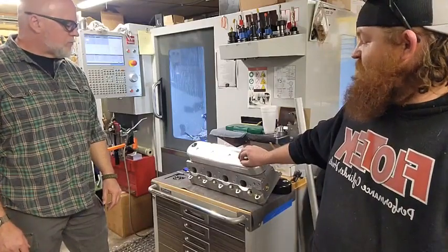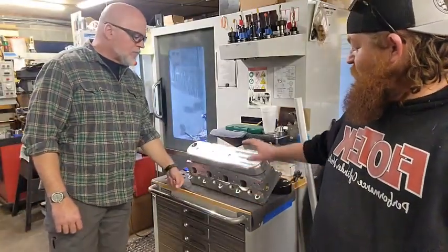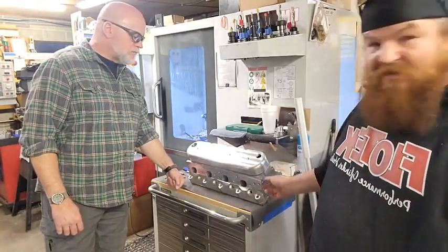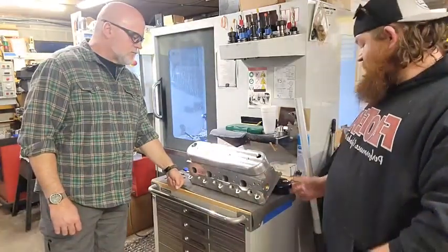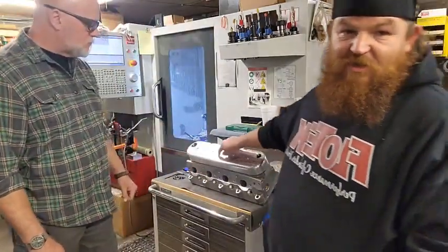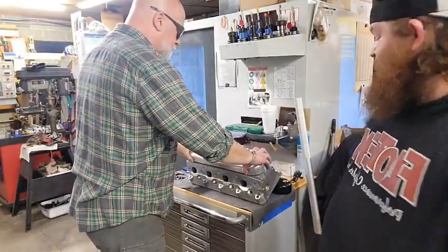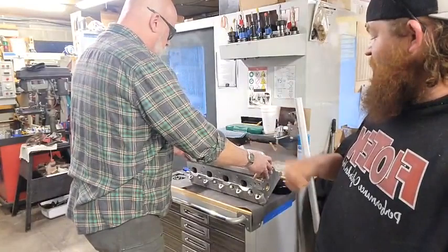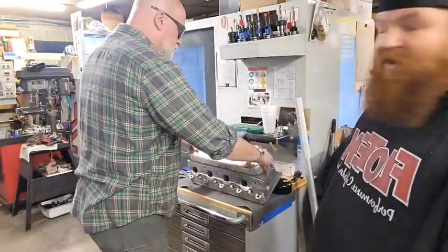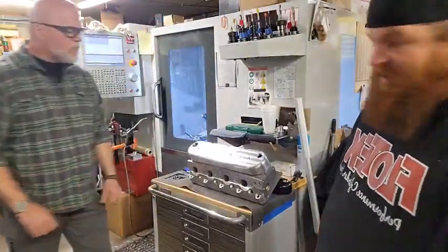I'll let him discuss a little bit about what makes these things so special. If you notice, they're angled right now, like they would be on your car. There is no hardware in these things at all. Period. As you can see. We're going to let Mr. Eller discuss these with you guys and show you what makes them so special and why we decided to start pushing them like we have been.